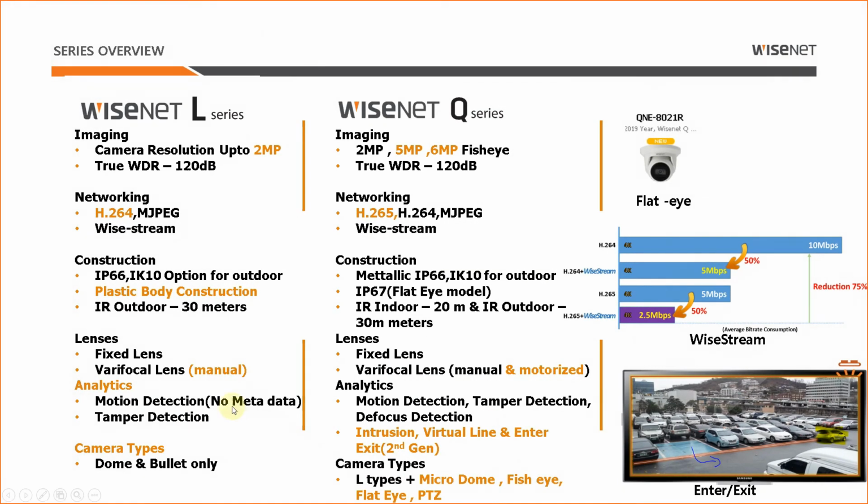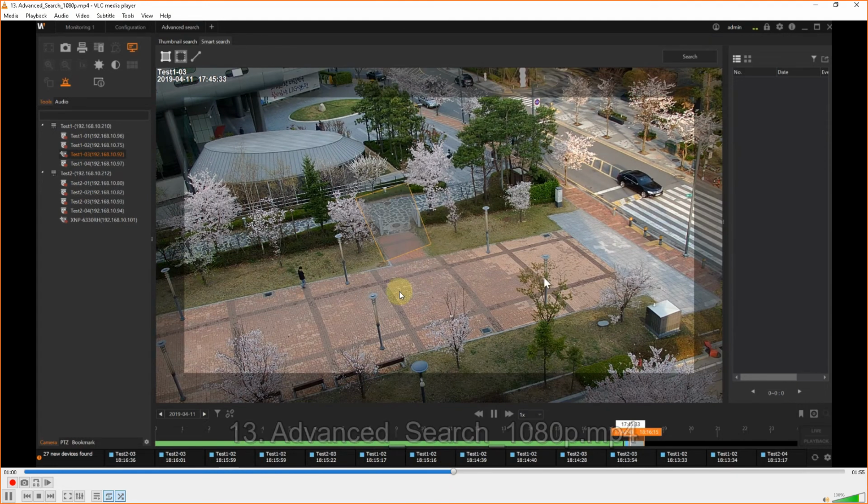Here there is a question about metadata. You can get alarms, motion alarm, everything you can receive, but metadata is not there. In order to understand the metadata concept, here you're drawing a line and then you're searching metadata in this area. If motion happened in the entire area, L series will do it. But Q series will tell you motion happened in the entire area and exactly in which part of that area. It happened in the training room, at the storage area of the training room, or in this location.